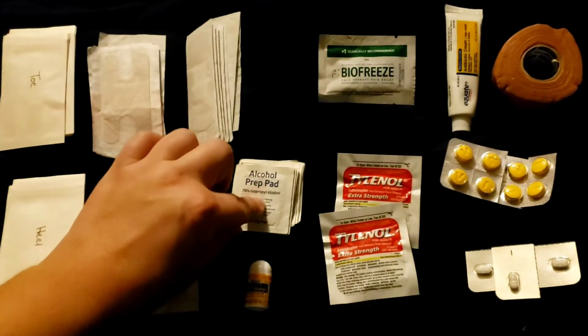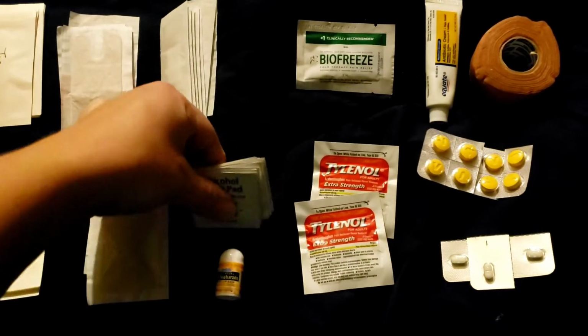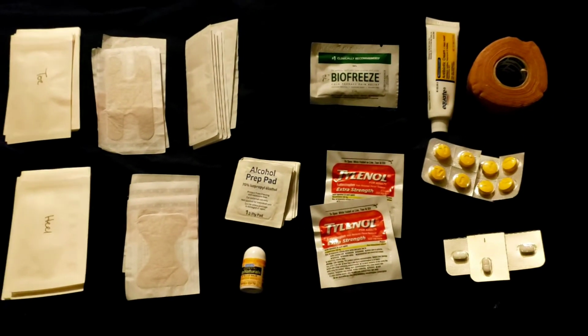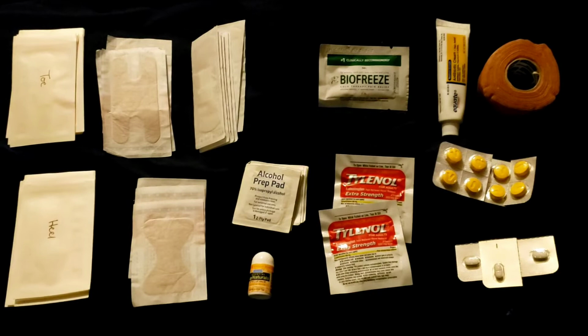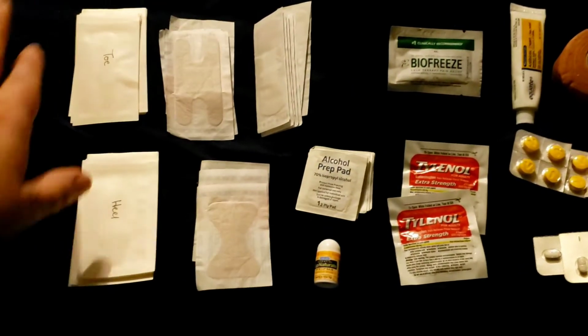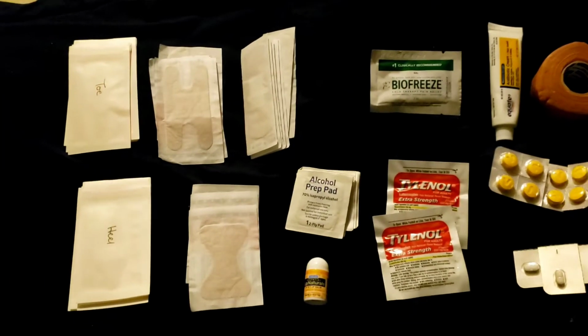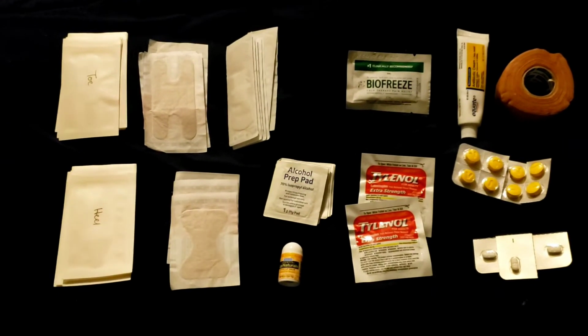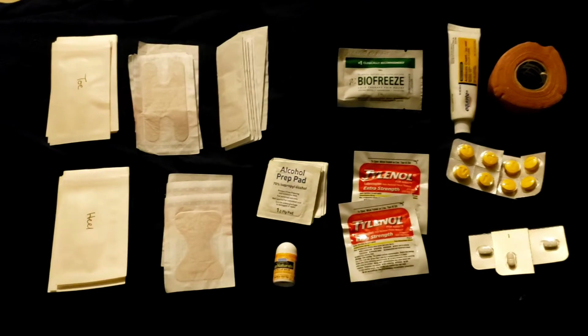I have a little pile of 70% alcohol prep pads. That's for cleaning out any cuts or bruises, anything that needs cleaned really good. And then I have a wide variety of little Band-Aids here that I use. I know, Band-Aids not so good on trail, but I'm a girl, I like them.